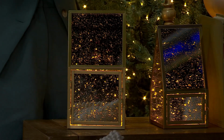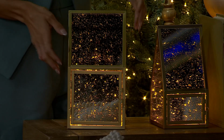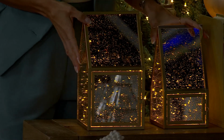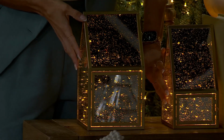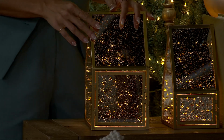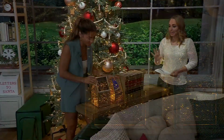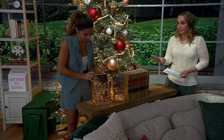And I love a timer function so that I don't have to go around my house and do it myself. I know. The timer function is a lifesaver. It really is. It's under $32 per lantern, and that's not even including the fairy lights. So honestly, it's a 4-piece set because you're getting 2 of those wonderful fairy light strands with the timer. You're getting both of those beautiful lanterns.